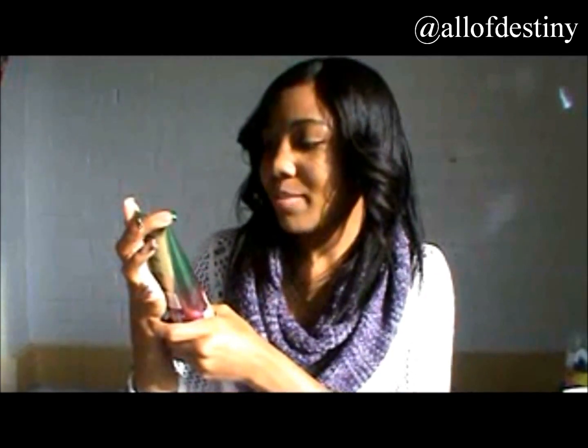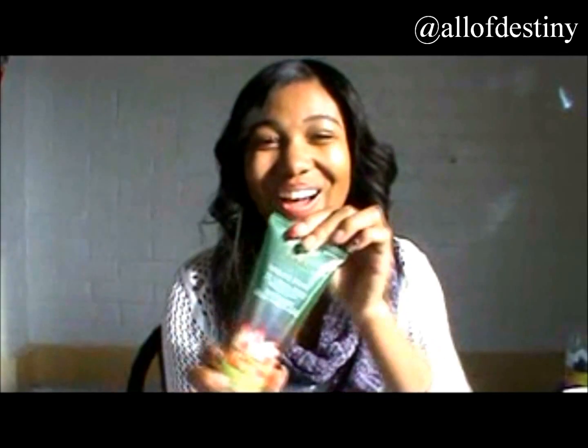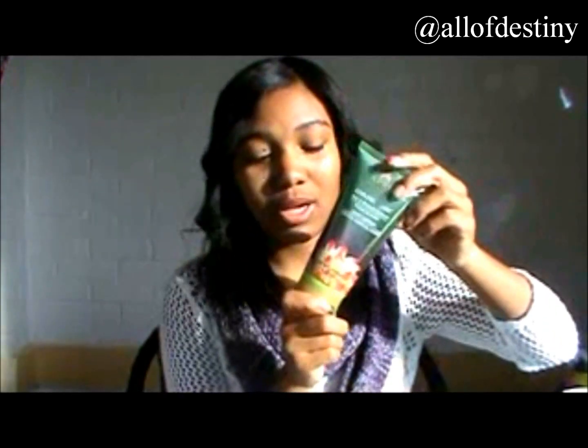Whew. It smells so good. Darling Heart Pear and Blossom Scented Body Lotion. Everybody just know what I like, y'all. I used this. I had squirted out too much and I was just rubbing, trying to put it on my arms. But I like this because it smells really good.